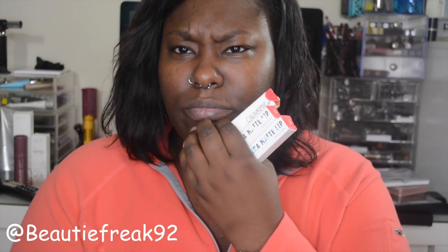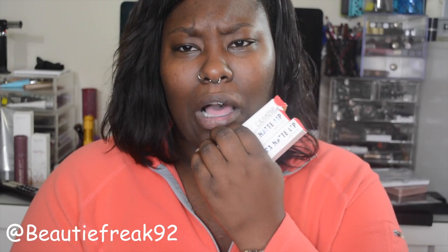But this is one of those little mini sponges that I've used. So yeah, this is some stuff from Colourpop, all in the same shade. These are LAX. I absolutely love that color. For the Black Friday, Cyber Monday sale, I think they had them, I don't know if it was half off or $1 off or something like that. So I got 3 of them in the shade LAX. And I can show you one of them, but it's the Ultra Matte Lip Cream.